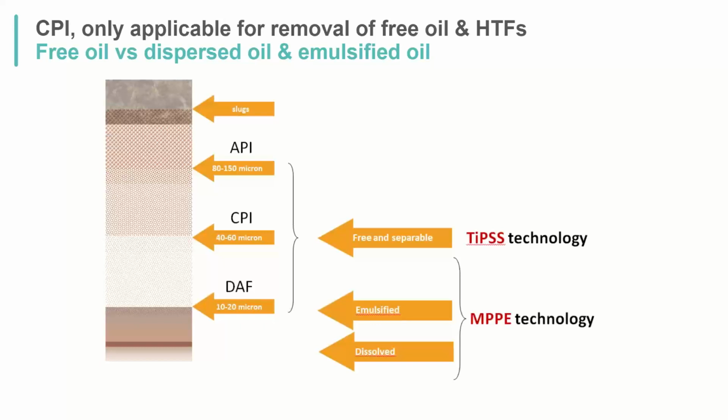If we look at the CPI, we can separate smaller droplets, but it's still for free and free separable oil. If we have emulsified or even dissolved oil or other components, then we need a de-emulsifier, and then you go to flocculation, coagulation with the flotation unit. Then you can separate it even to 10 to 20 micron in droplet sizes.